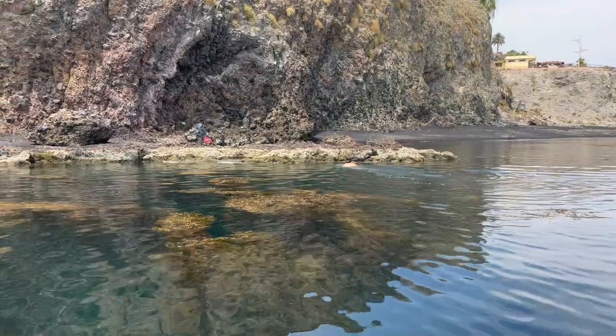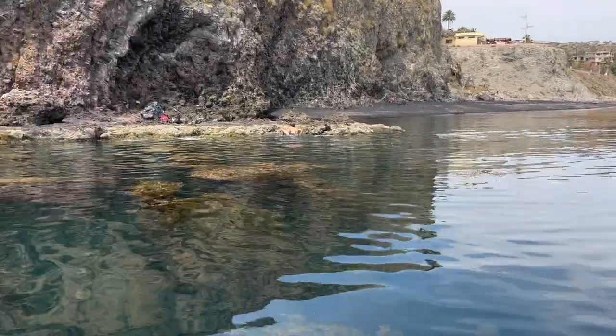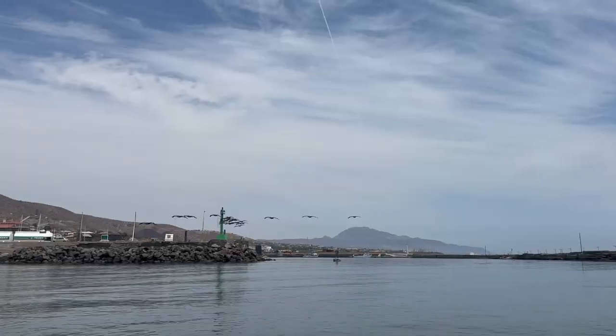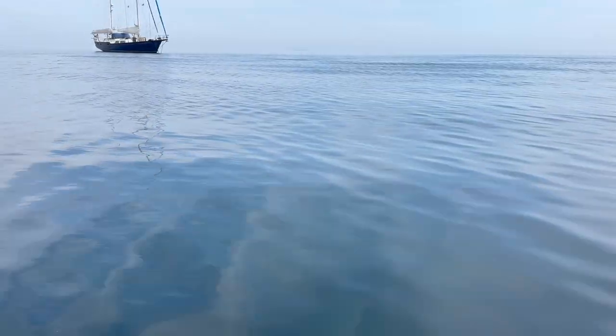This young man has come over, swam over to our boat, and asked us for food and water. We were just getting into our dinghy, so we're gonna take him to shore and buy him lunch. Thank you.